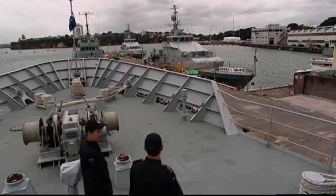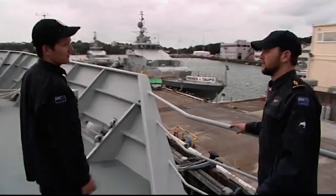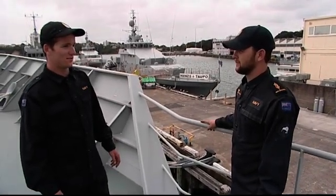So as you can see, us marine technicians, we keep the whole ship going. Some of the most advanced, biggest sort of Navy equipment in New Zealand. Without us, the ship doesn't sail.